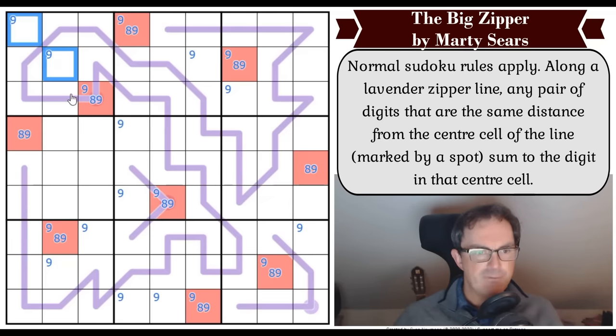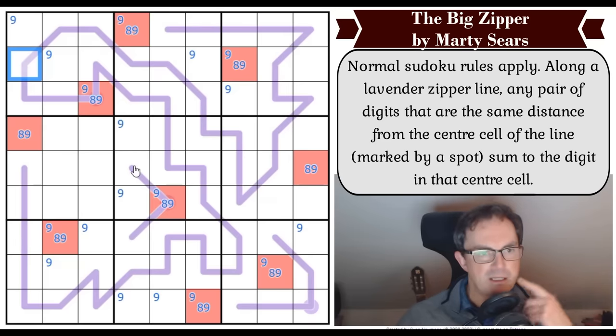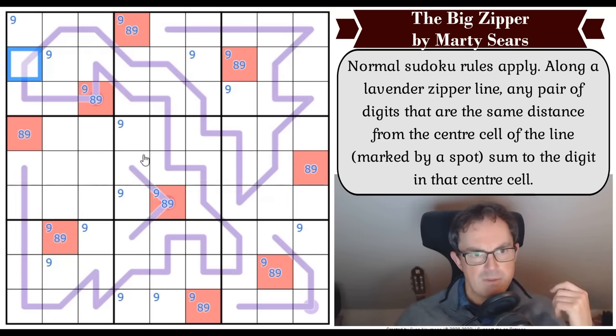Let's just try and get this right. I don't think that can be four. That one might be able to be four. If that's four, that's three away. Yeah, that could be four. And that's fine. Those two cells are an equal distance away from the middle here. They're three cells. So they could both be four, and then four could be on the line in box one. So it's not that.